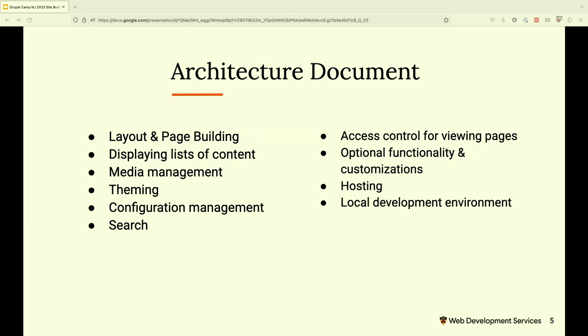Having this in place helps figure out how we're going to do config management, where we're going to host it, the dev environment, and access control. These are the big key functions that we need to figure out early on.